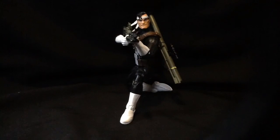And the number 8 spot goes to the Marvel Legends Walgreens exclusive Punisher, released just a few months ago, around the same time as the Wolverine we just talked about. This guy is probably the definitive Punisher figure, not only coming with 2 interchangeable heads, but 3 guns, 2 of which are very well painted. The other one's a little weird because it's white with a yellow stripe on it, but I digress.